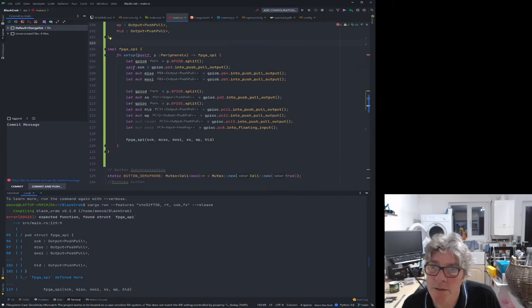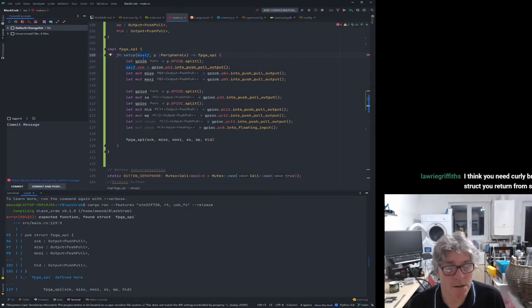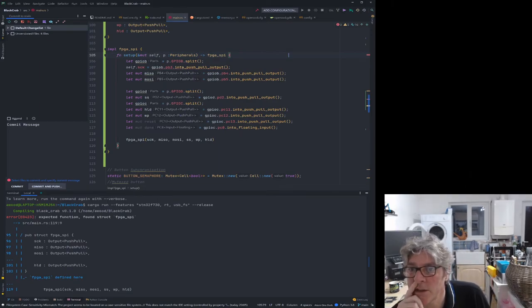Why doesn't it like that? Add self to function. Oh, what am I doing? Of course, yes. So why doesn't it like that then? Cannot assign to field of immutable binding. Make self mutable. Aha. Why doesn't it like that then? Mismatched types. Expected OutputPushPull, found PB3 OutputPushPull. Oh, this is that weirdness.